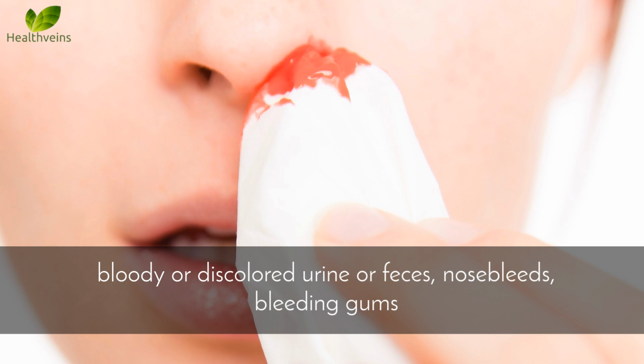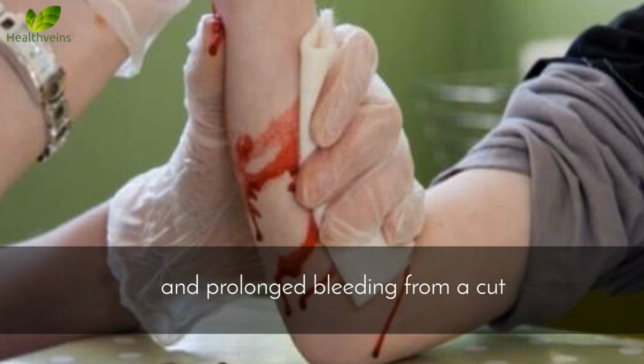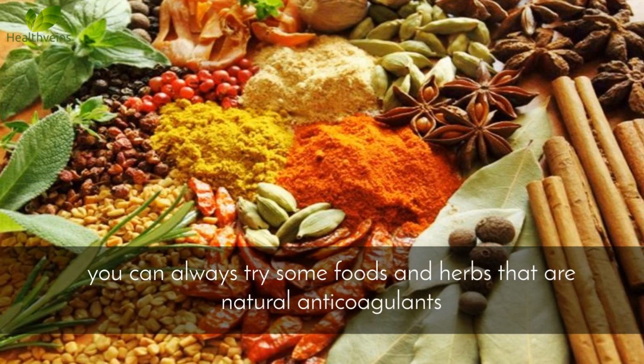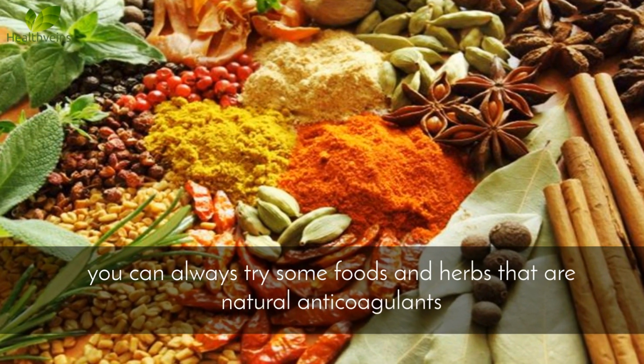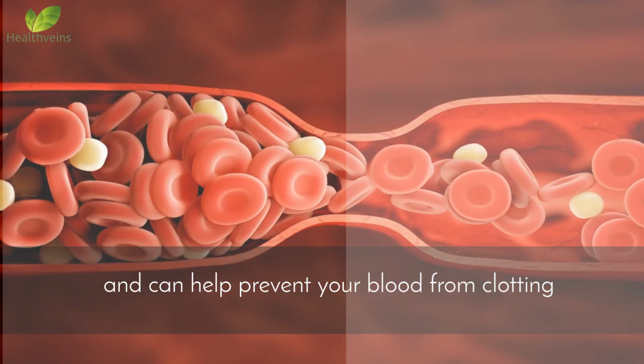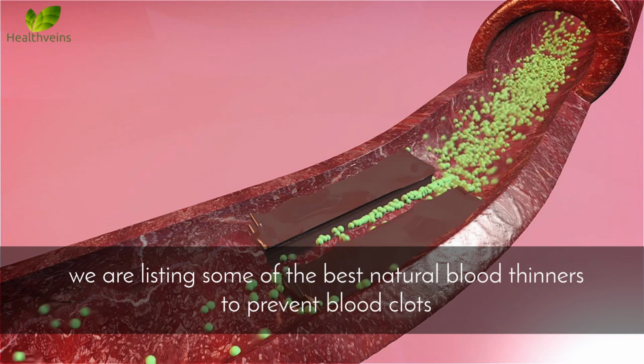or feces, nosebleeds, bleeding gums, and prolonged bleeding from a cut. To be on the safe side and reduce the risk of blood clots, you can always try some foods and herbs that are natural anticoagulants, and can help prevent your blood from clotting. Hence we are listing some of the best natural blood thinners to prevent blood clots.